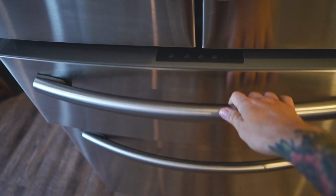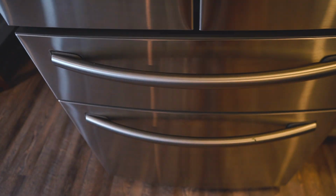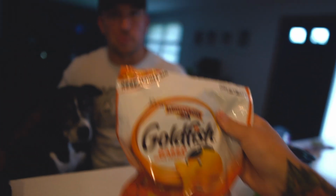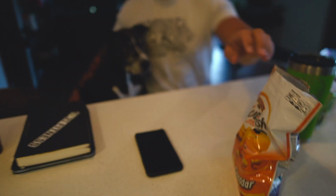Oh, and by the way, of course I had a dark Reese's Thin, but look at the organization, okay? I spent the whole weekend reorganizing my fridge. If you're interested in that, I will make another video. Oh, and then I was still hungry. So Austin was eating goldfish with Tuxie, and I decided to have a couple handfuls of those. I didn't track those or weigh them out.